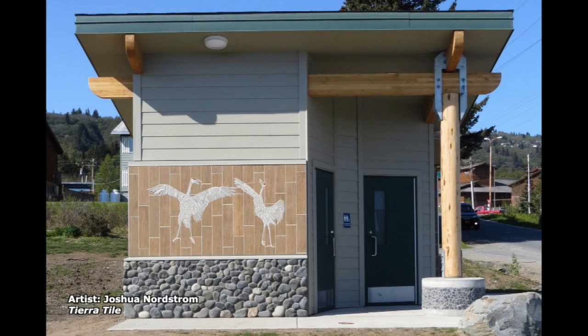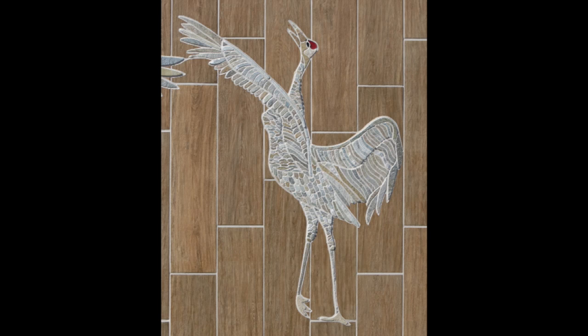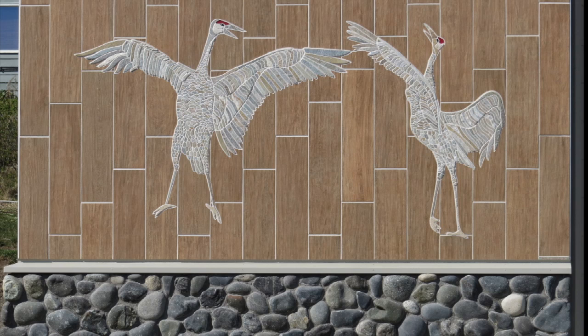The city of Homer selected Joshua Nordstrom's dancing cranes to grace the sides of a public restroom on Pioneer Avenue. I guess we could call it the Crane Throne Room.